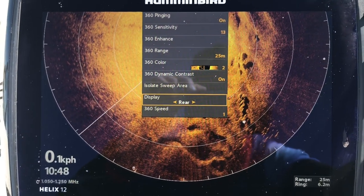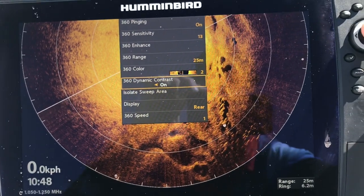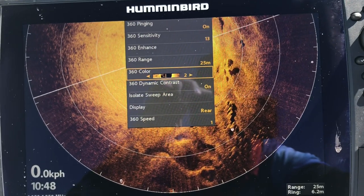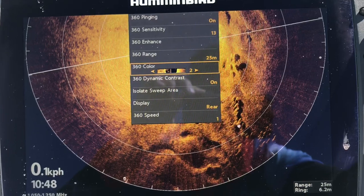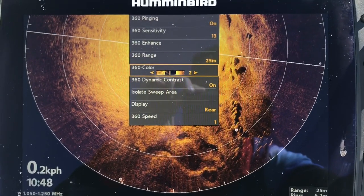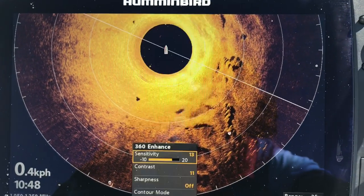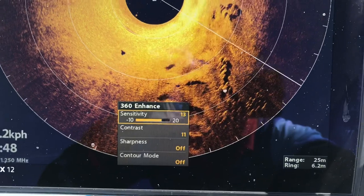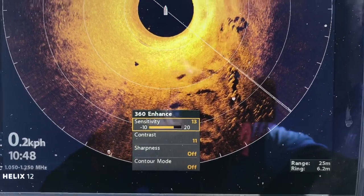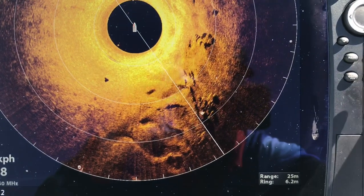We'll have a quick look at some settings. So I'm just running on speed one at the moment. Dynamic contrast is on, have a play with that, I'll check it on, off and on. Range is at 25, colours 2. I've played around with a few of the colours, 1 and 4 seem to be pretty cool as well. So go into our enhancement settings, we've got sensitivity running at 13 and contrast at 11. And that's bringing them up pretty sweet at the moment.